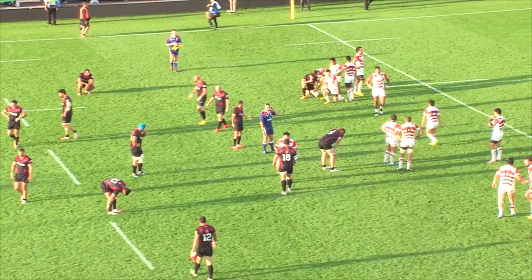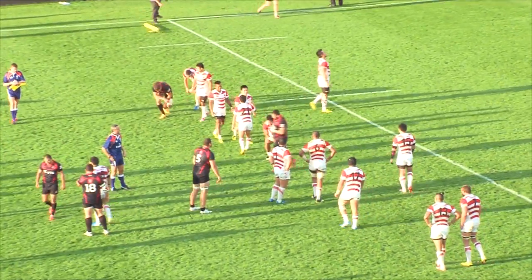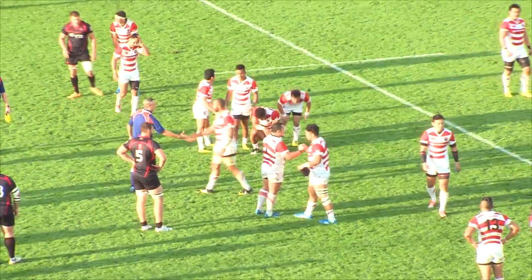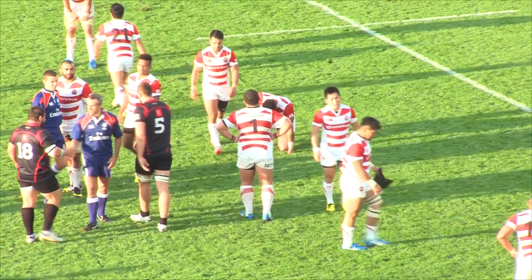And so it ends with Japan being the victors in their red and white hooped shirts. Much cheering and applause from the crowd here in Gloucester. Japan the winners by 13 points to 10, both sides scoring converted tries.